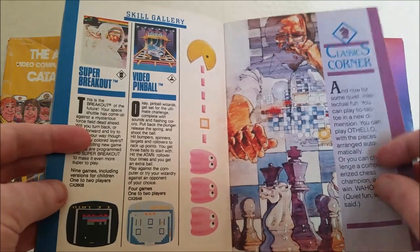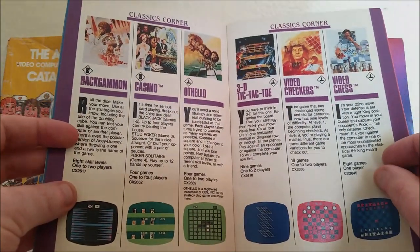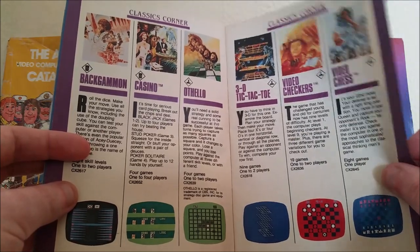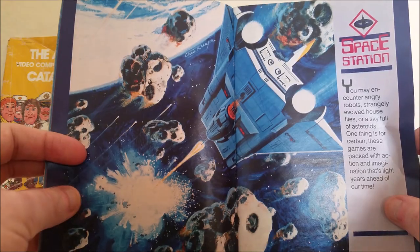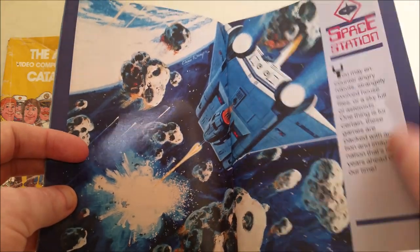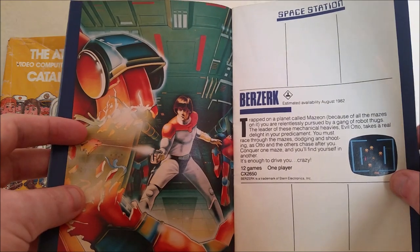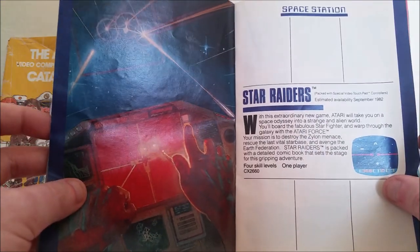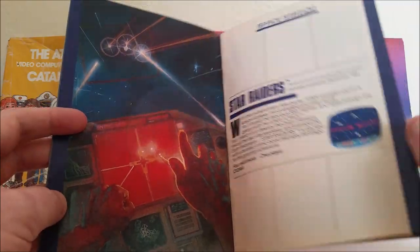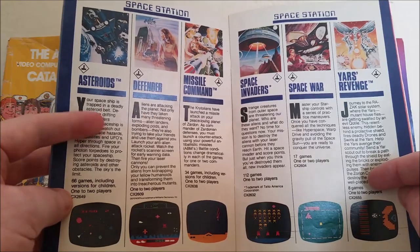Super Breakout in Classics Corner. This is really probably what a lot of the kids called the boring games back then. I know I probably would have. Nice Asteroids image there, lovely. And Berserk. So that, again, is previewing that by the looks of things, it wasn't actually quite out yet. And Star Raiders. It's an iconic game. See, now we're talking, this would have been my kind of stuff.